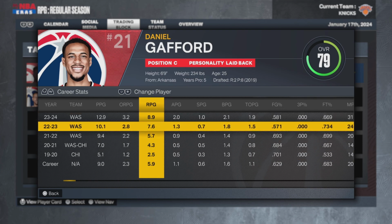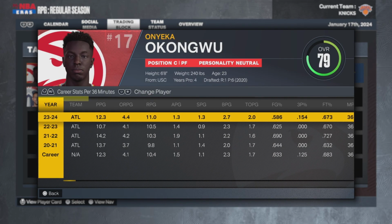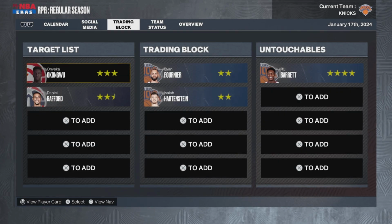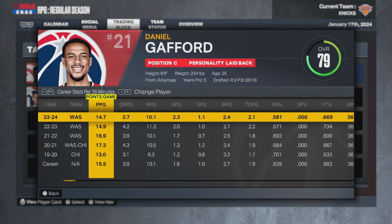They've obviously been a lot better more recently versus Okongwu, who is lower. Now, you can say, well, that's not fair. Let's go to 36 minutes. Okay, so 12 and 11. He's averaging kind of 12 and 10 for his career. Let's go look at the 36 here. So 12 and 10 turns to 15 and 10 for his career.